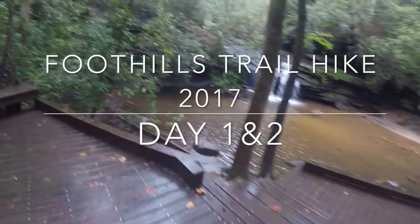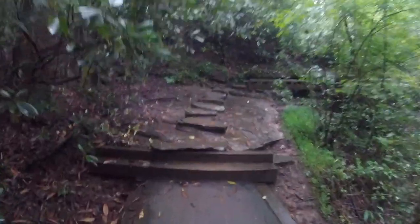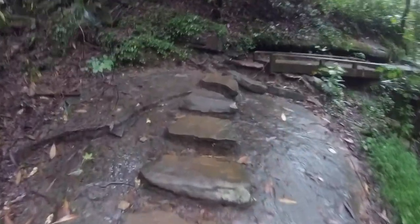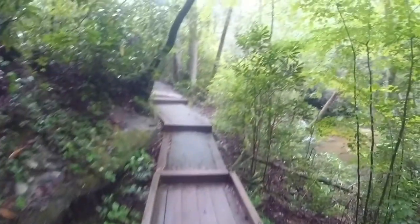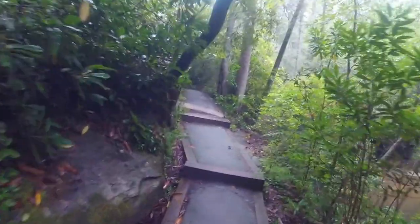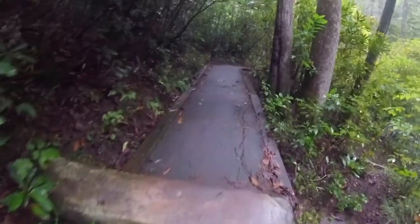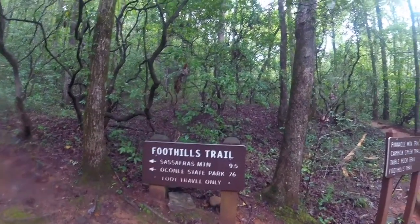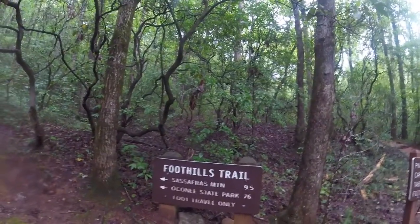Here we are, we just got dropped off at Table Rock State Park. We're starting on our 76-mile journey of the Foothills Trail, going from Table Rock to Oconee. The goal today is to get over Sassafras, which is about 9.5 miles from here, and then find a camp spot towards the other side of Sassafras.